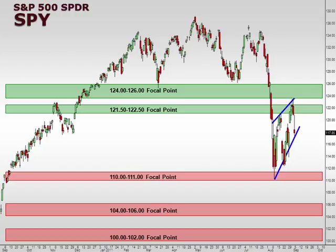So really there's a lot of downside risk here, and the best case scenario at this stage is really just a double bottom retest. So we'll be watching where the initial support lines lay, but certainly it looks like another round of selling is upon us.